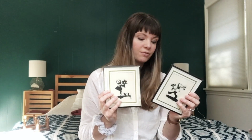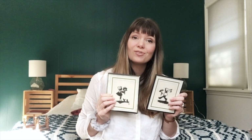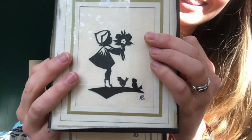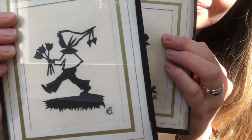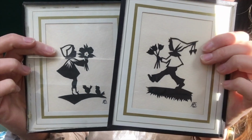Now these are 2 really cute little prints that I found at the thrift store for $5 for the 2 of them, and they're just a little Dutch boy and Dutch girl. My husband's heritage is all Dutch, so I thought that these would just be a kind of fun thing to hang in the kids' room. My kids share a room. This one is needing some new tape, but I feel like finding some black tape to put around it is not going to be a big deal.